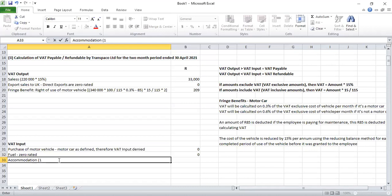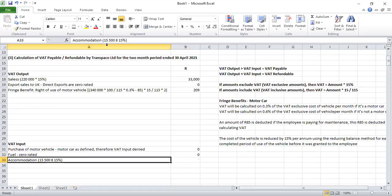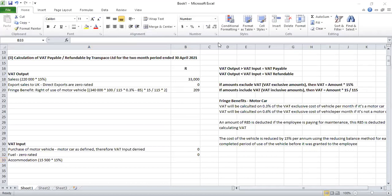So it's 15%, considering that the amounts are excluding VAT. What do we get? $2,325. Thank you.